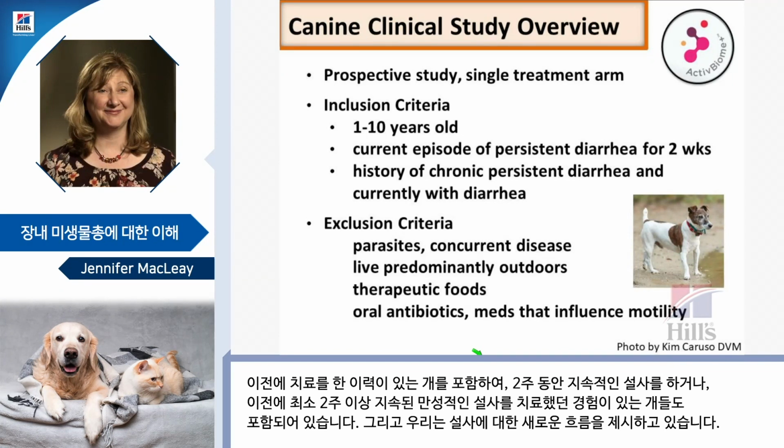Dogs that were included in this particular study were 1 to 10 years of age, and they had either a current episode of diarrhea that had persisted for at least 2 weeks, and that included if they had had prior therapy, or if they had a history of chronic persistent diarrhea that had previous episodes that had lasted for at least 2 weeks and were now presenting with a new current bout of diarrhea.